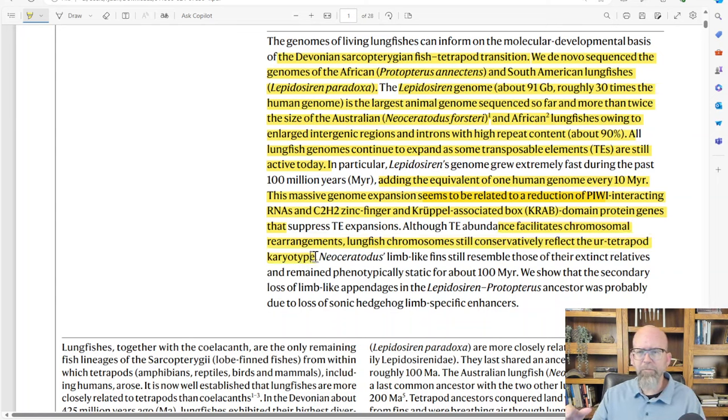They're just saying that despite all these transposable elements continually adding parts, the overall structure of the chromosomes is very similar among different lungfish and even similar to other amphibians and so forth. And so it doesn't disrupt the structure other than adding more sequence all the time.